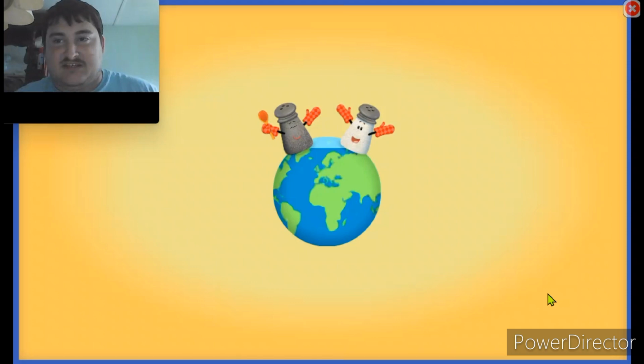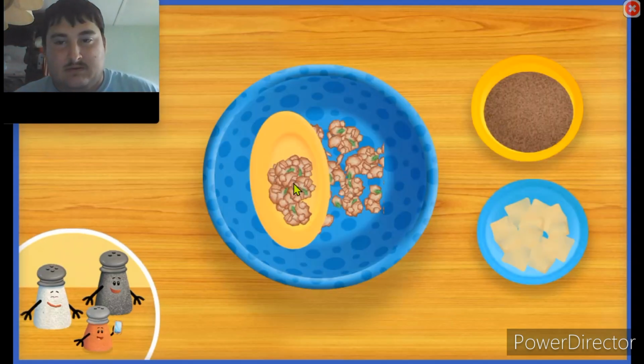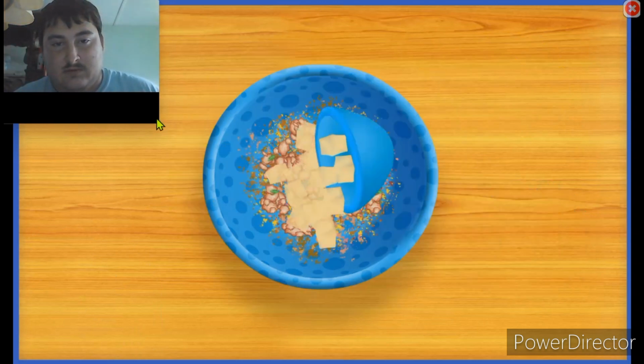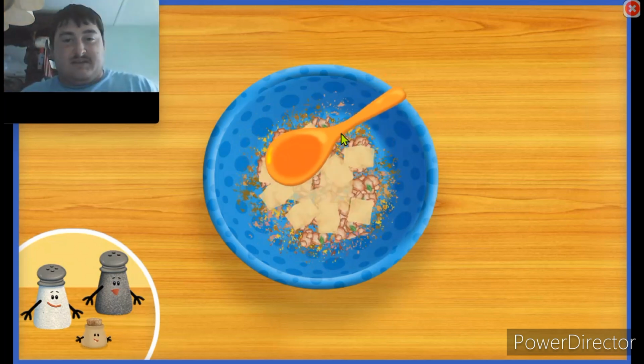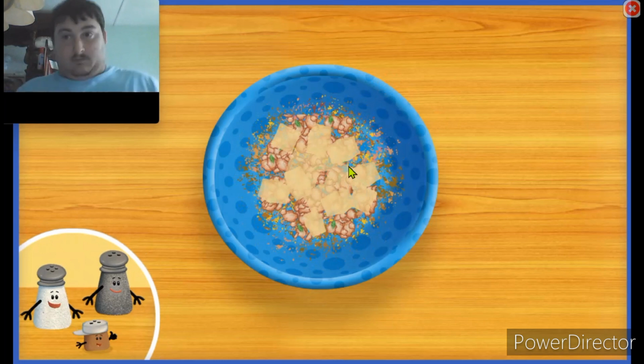Good thing I ate lunch. First, let's make the filling. Spices. Soup cubes. Now, use this spoon to stir it all together. This mix will be delicious in our dumplings. We'll leave it right here for later.